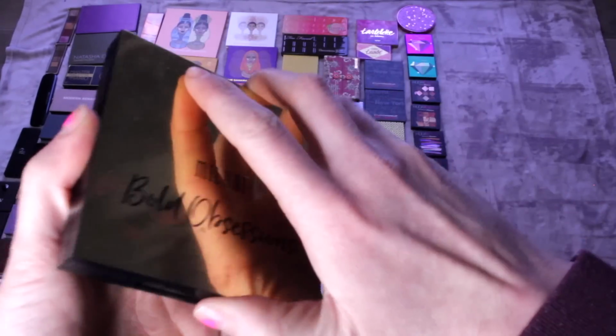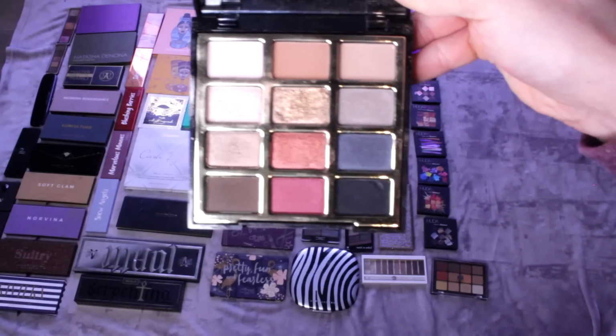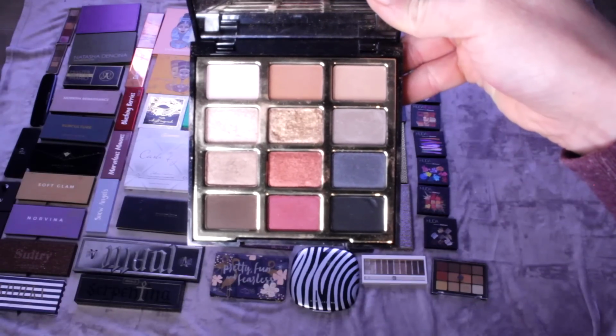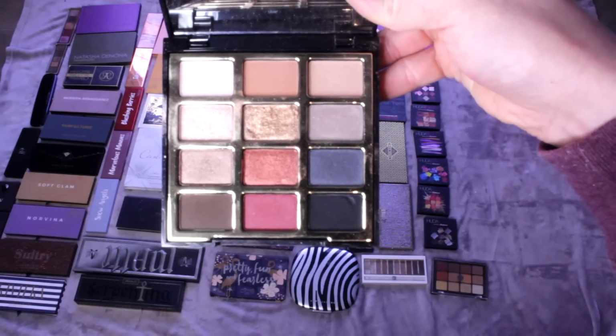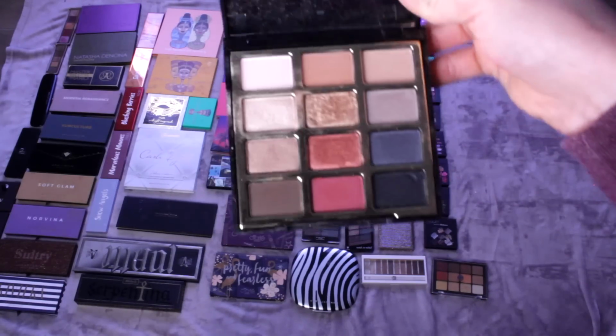Alright, next up I have my Milani Bold Obsessions palette, and I love this palette. The mattes in here perform so phenomenally. They're practically like a high-end matte formula. I think they are phenomenal, and the shimmers in this are just stunningly beautiful. They're so metallic. You don't have to use a wet brush.